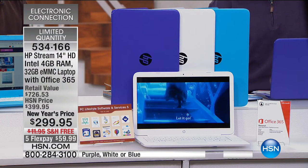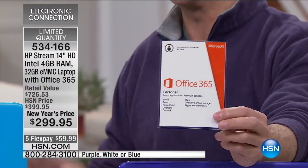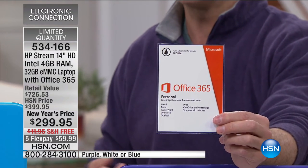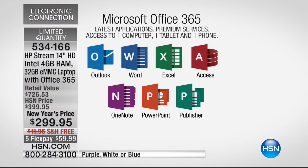Absolutely. Brett mentioned a really important point. He mentioned it and kept going. I'm going to mention it and sit on it for a minute. And that is Microsoft Office, Microsoft 365. We're including it. We don't do that with any of our laptops. I mean, this is the only time I remember doing it. So Microsoft Office 365, this is a full year of Outlook, Word, Excel, Access, OneNote, PowerPoint, Publisher.